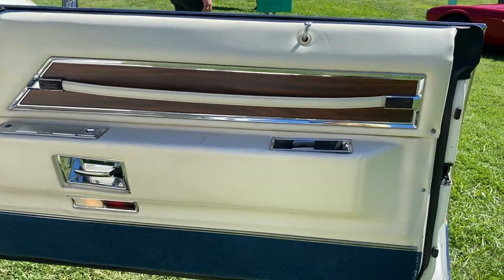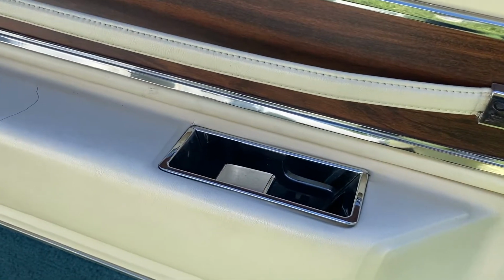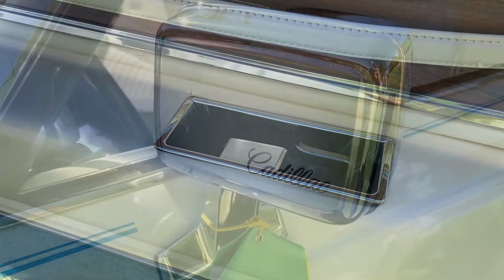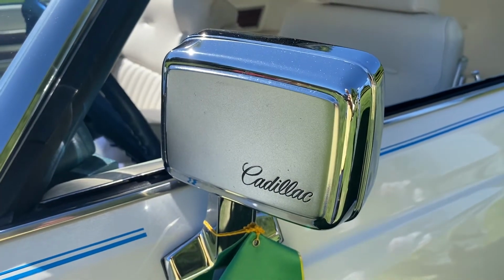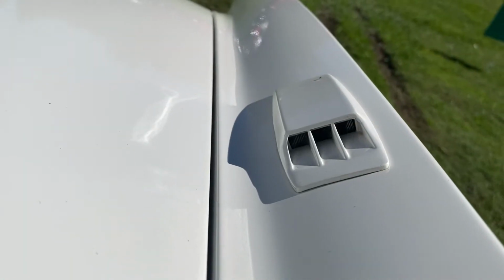Giant doors open up, and if you're in the back seat, the rear seat passenger has his own door handle here to get out. I don't know exactly why they did that, but they figured if you're in the back seat, you need to get out, and nobody else was in the car, you could.